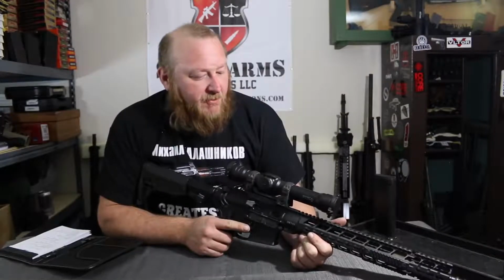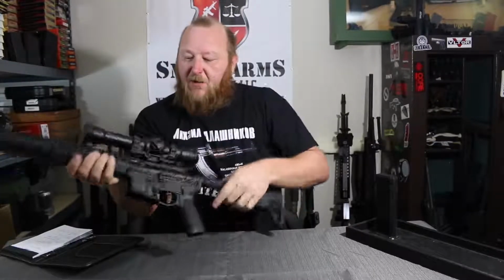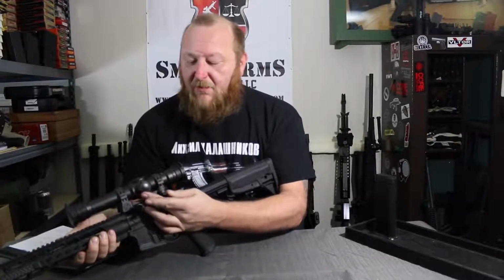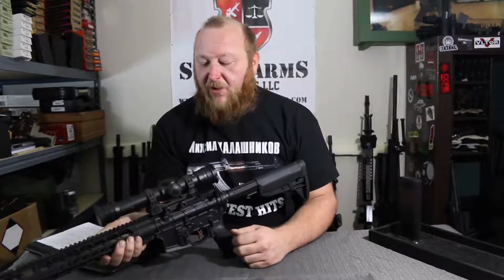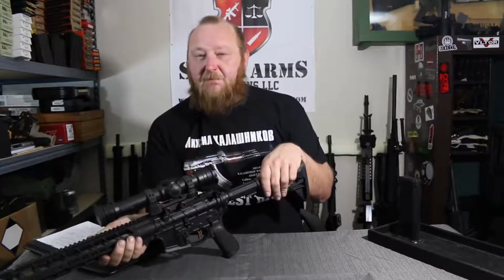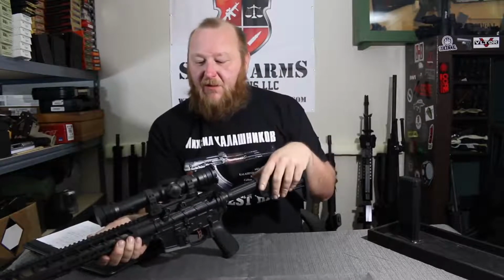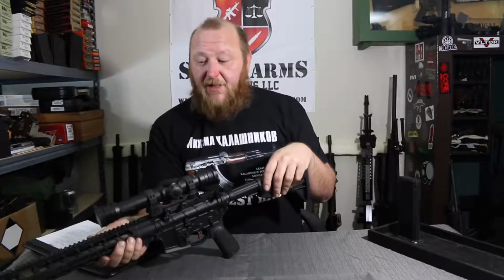The optic I chose on this one was an Elcan. This is a really interesting one because it's a fixed power. You have no power, 3 power, and 9 power, so you have 3 different adjustments you can put on here. When you put it on 1 power, it lights up. You can use it pretty much as a red dot. But then as the power increases, it gives you that longer range capability. It's a very nice scope. It takes some getting used to.